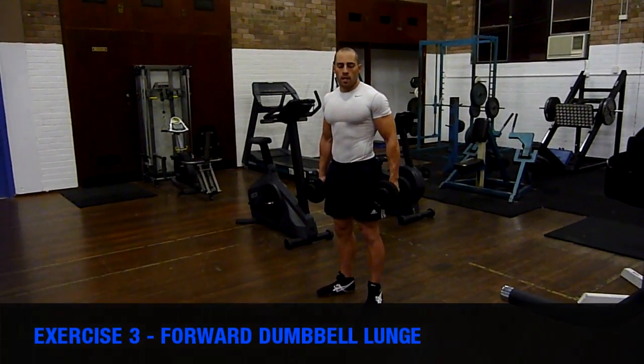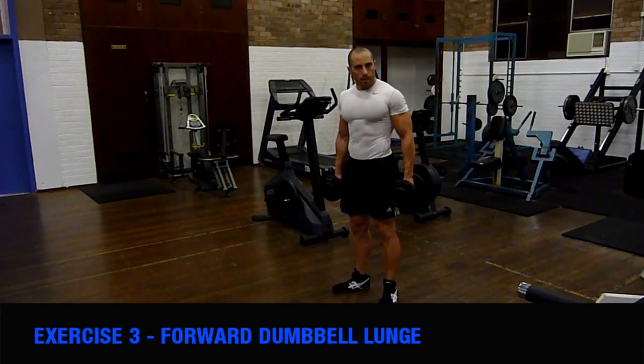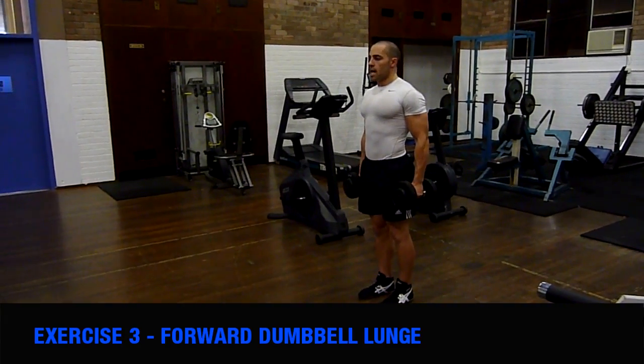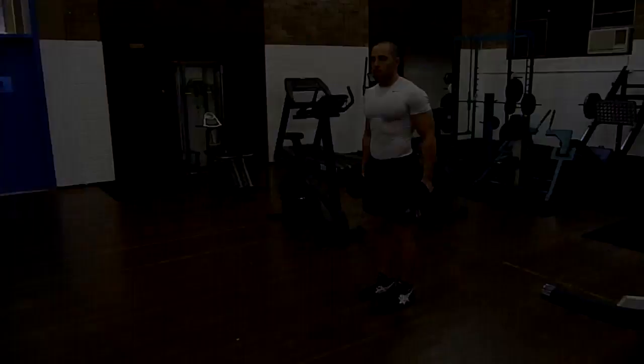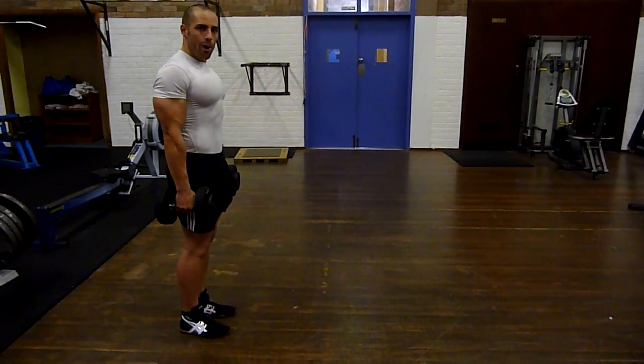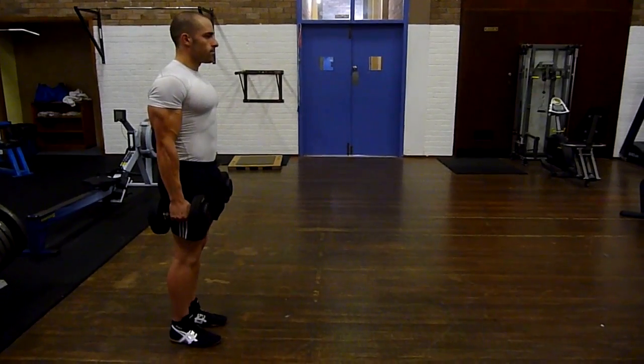Forward dumbbell lunge. Alright, two critical points here. Your back must remain upright when you're lunging and your knee must not come in front of your foot at any time. Knee alignment, back alignment, pushing off the front foot.